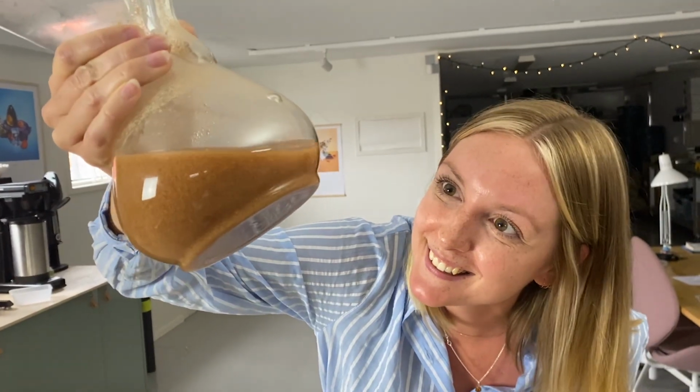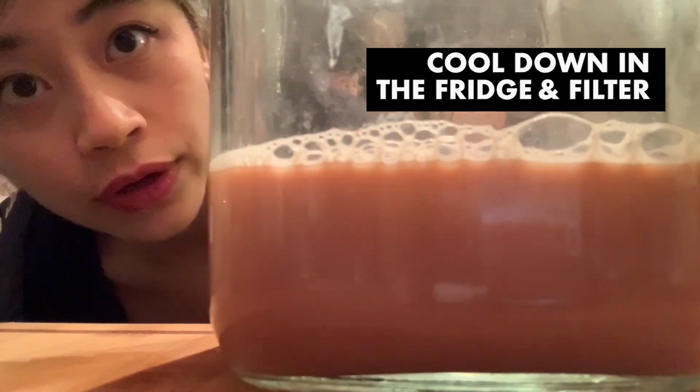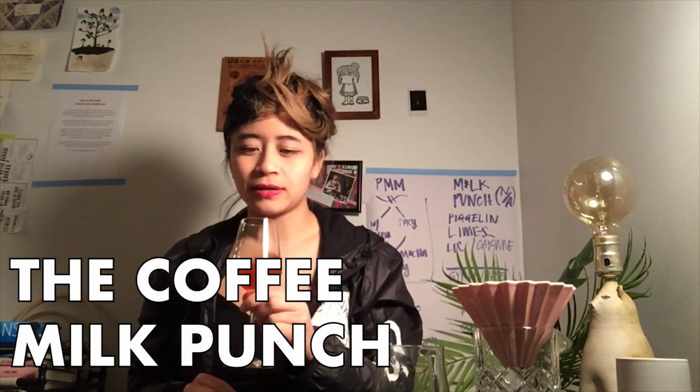I don't want to say what it is. Basically, we're just going to leave this in the fridge for a couple hours, and then I'm going to filter it. Alright y'all, so this is the end result, but it smells super fruity. And then you can even smell a little bit of the oat milk in it, which is pretty cool. You know, serve her in a little glass. Cheers. Oh, it's almost like an orange clementine color.